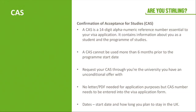So for example, if your course started on the 14th of September, that date would be on your CAS, but you could arrive in the UK 1 month before that, so up until the 14th of August. You may want to stay longer within the UK, but you would have to put the date that is on your CAS as your date of exit. That is the date that you need to put on that, even if you plan to stay a little bit after that.